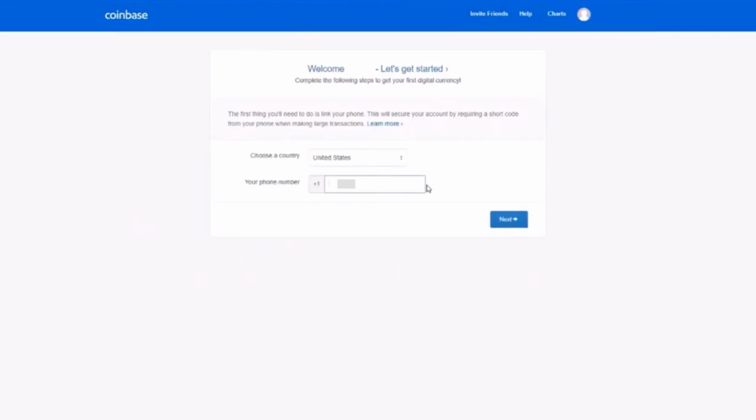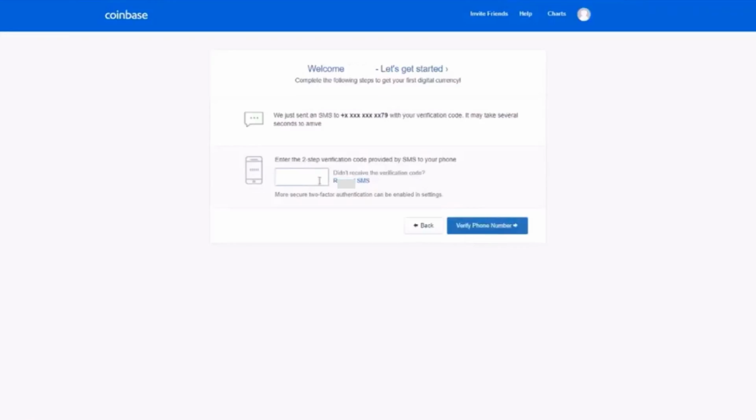Okay, phone verification. So we type our phone number to receive a code number, and you should have an SMS with the code on your phone. It might take a few minutes, so make sure you have signal. We type it in, and here we go at the ID verification point.